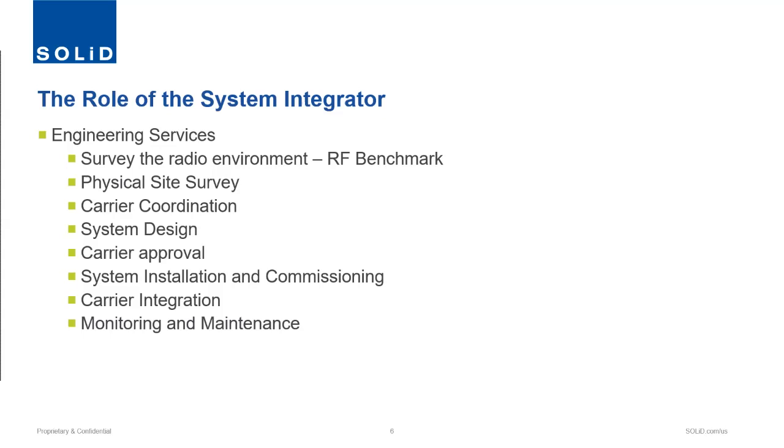And then finally, working with the wireless operators to do all of their system acceptance processes as well. Each carrier operates differently. They want to see different metrics and KPIs. And as a system integrator, we're aware of what those items are. So it's really key to ensure that each carrier is getting the things that they need so that they're satisfied and ultimately the end user is satisfied.